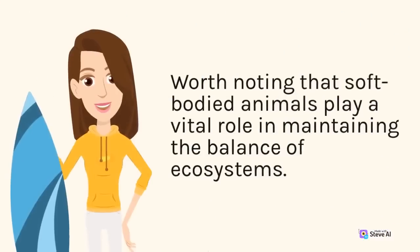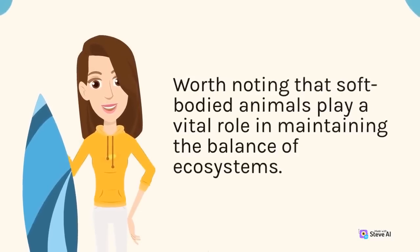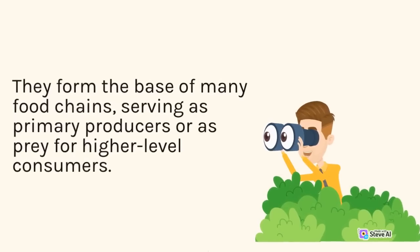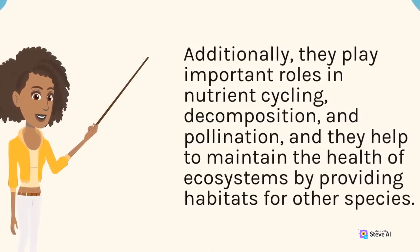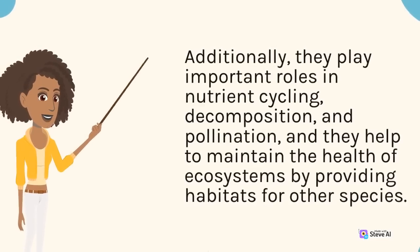Worth noting that soft-bodied animals play a vital role in maintaining the balance of ecosystems. They form the base of many food chains, serving as primary producers or as prey for higher-level consumers. Additionally, they play important roles in nutrient cycling, decomposition, and pollination, and they help to maintain the health of ecosystems by providing habitats for other species.